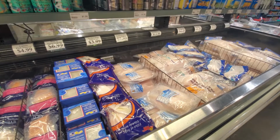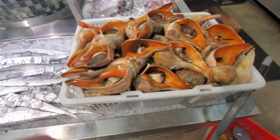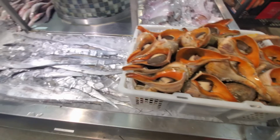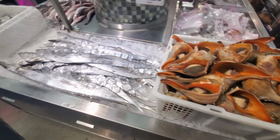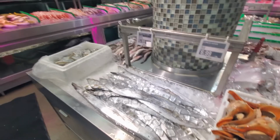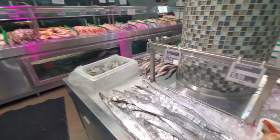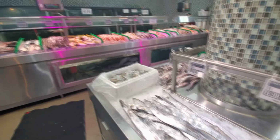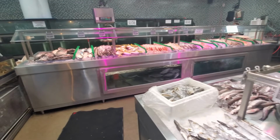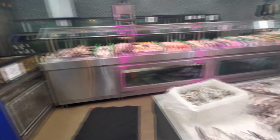So there you can see some of the frozen products. And then this is inside that room. So a lot of shellfish. They have snails, live fish in tanks. There you can see them all laid out. So quite a variety of fish to see and to purchase.